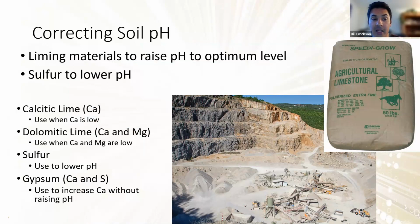So there are different types of lime also. If calcium is low, you would use calcitic lime. It's calcium carbonate, and it's going to raise the pH and add calcium. There's another product, just a different type of limestone, called dolomitic lime, and that's calcium magnesium carbonate. That's going to add calcium and magnesium to the soil and raise the pH.